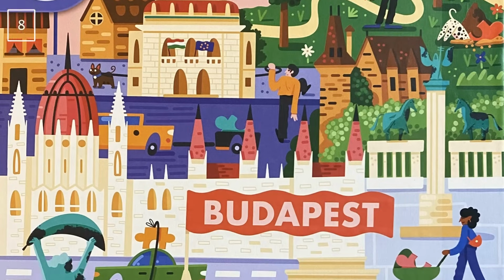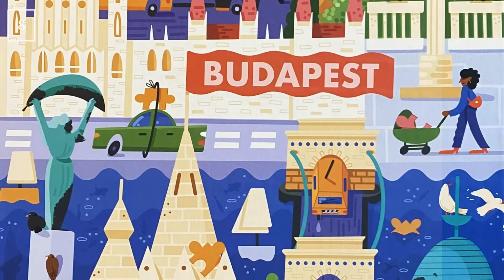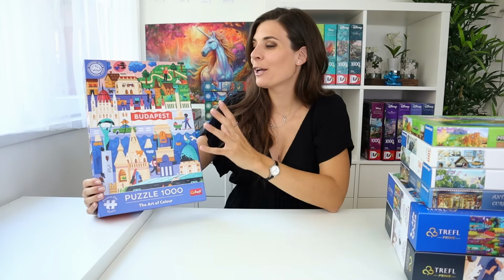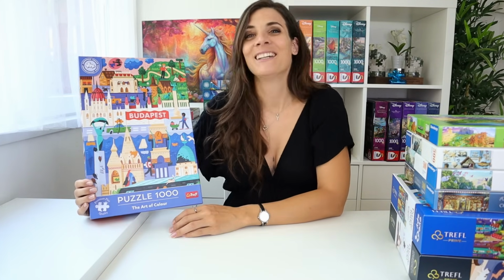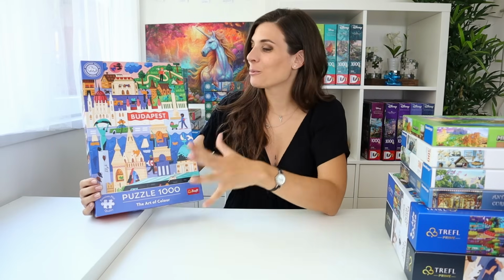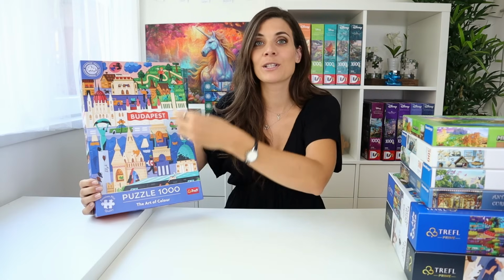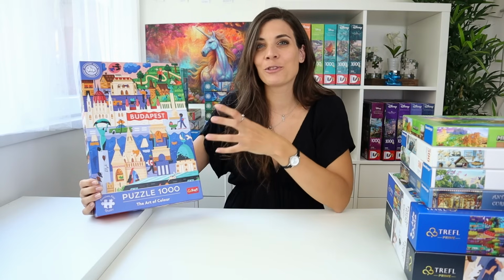And the second puzzle from the past category is a 1000-piece puzzle by Trefl, and the title of this one is Budapest, Hungary. When I saw this puzzle, immediately I was like, oh my god, I love it. And then I started puzzling and everything just went away. It was difficult because there were not that many different colors. When you had red, it was the same shade of red across the entire puzzle, and the same goes for other colors.